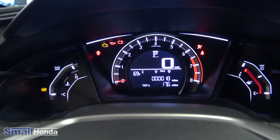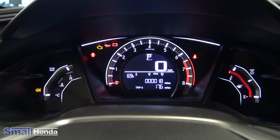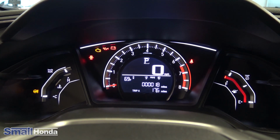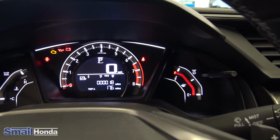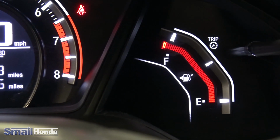Wow. Look at that. That is so cool how everything just lights up. You have the fuel gauge on the right that just sort of lights up all the way to the top there, because we have, of course, a lot of fuel left.